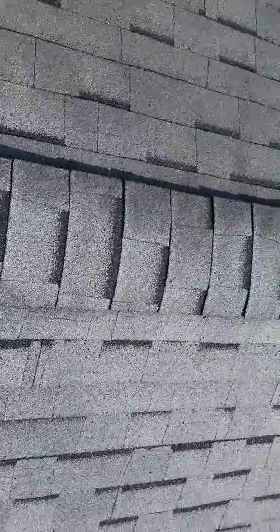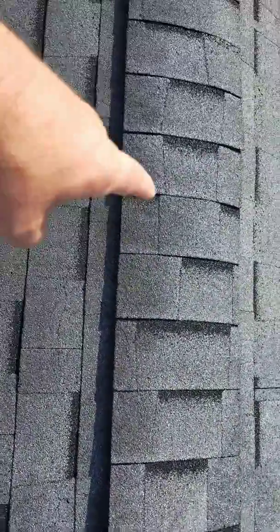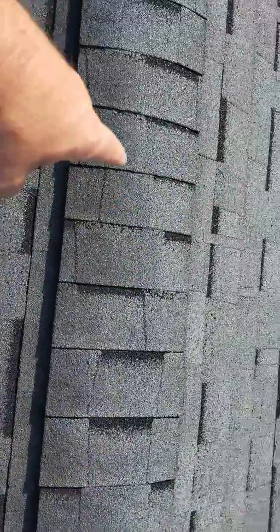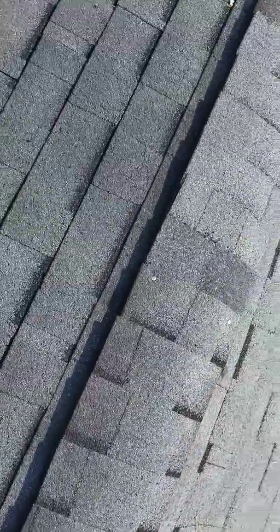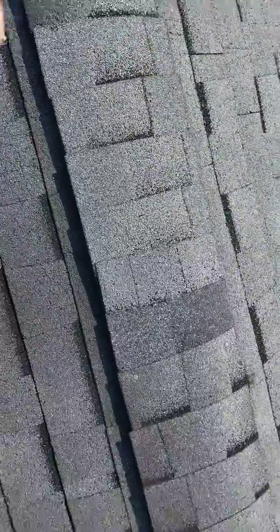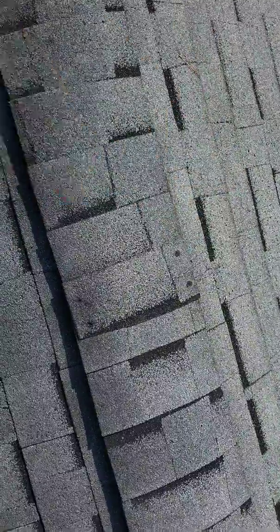And I will point this out as well. These are not the correct shingles that are supposed to be on here. These are actual architectural shingles. These are supposed to be ridge cap shingles. The reason why we use ridge cap shingles and not architectural shingles is because they're not meant to be bent on that angle, and they can tend to crack and break very easily. So that's why you're not supposed to put architectural shingles on your ridge cap.